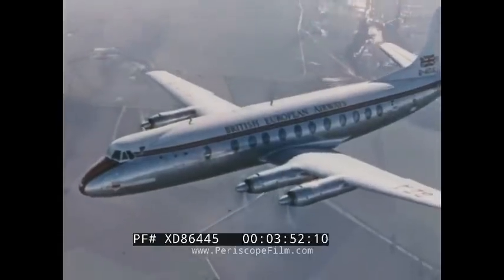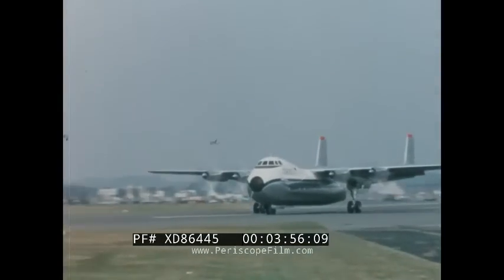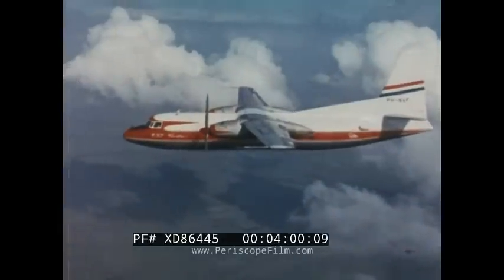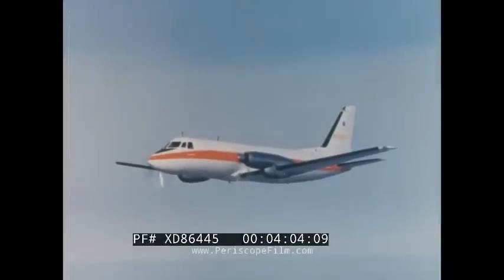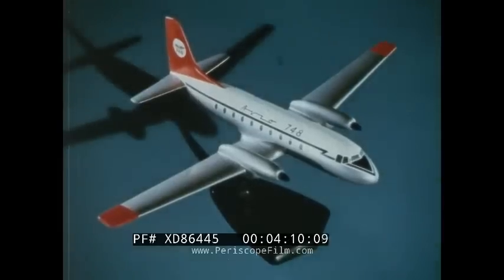The Dart had also been chosen to power several other transport aircraft, including the Armstrong Whitworth Argosy, the Fokker Fairchild F-27, the Grumman Gulfstream, the Handley Page Herald, and the Avro 748.